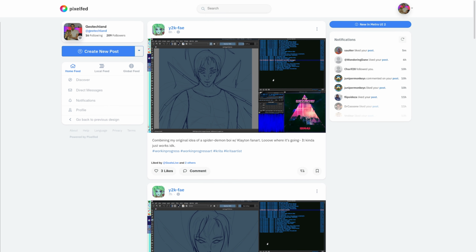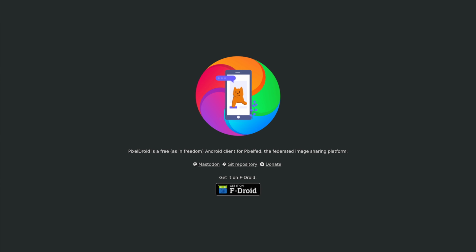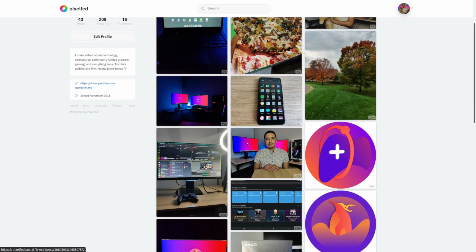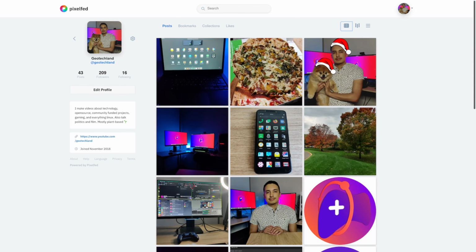Another exciting social media platform is Pixelfed. Pixelfed is a photo sharing free and open source software that allows anyone to create their own Instagram-like photo sharing alternative. They've recently come out with a new timeline, which looks really cool and very modern. And it looks like they're currently working on an official Pixelfed app for iOS. Although there's some options when it comes to apps on Android like PixelDroid. But overall, this is going to be a good alternative for those tired of Instagram tracking you, bombarding you with ads, and overall not respecting your privacy.